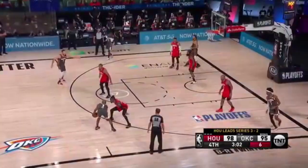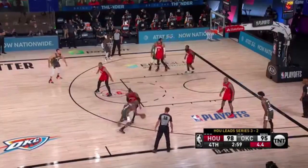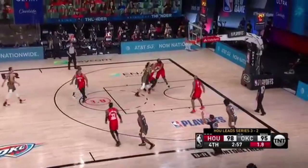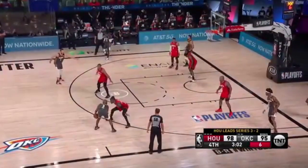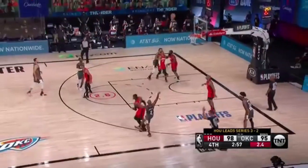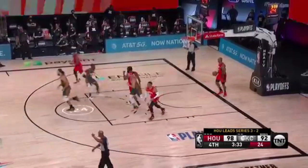Once again, here he is isolated at the top of the key against Rocco. All it takes for Chris to get the space he needs is two dribbles. He jabs a few times to sell the drive, then one hard dribble inside the line, and one insane between the legs step back to make a three against a defender that's 6 inches taller than him. This is the type of shot that only the best of the best can make.